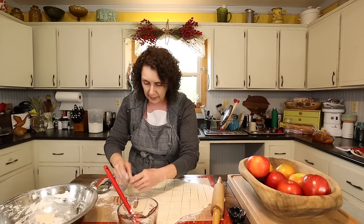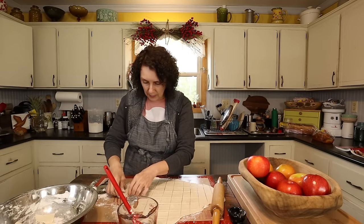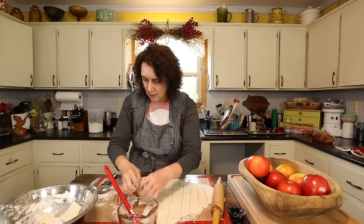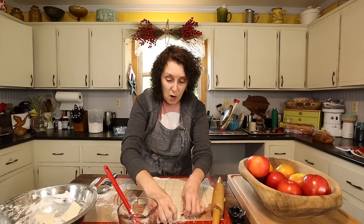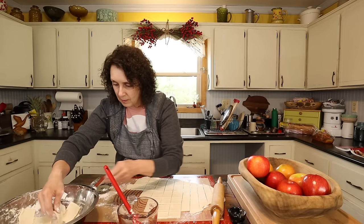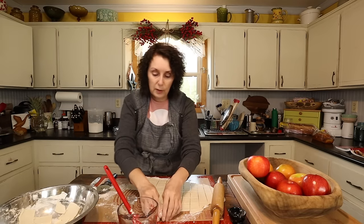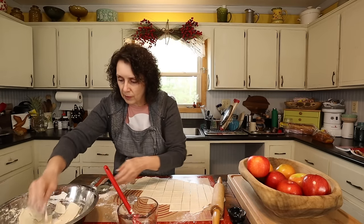I guess ideally, if you wanted to do it exactly right, that's what you're aiming for. But again, some of mine are perfect like that, and then some of them are missing part of the side because they were on the edge. But they will all taste good. That's the part that I worry about more than anything else. And you can see, because they're thin like that, and once they're cooked, I'll show you, they don't puff up like biscuits, like something that rises.